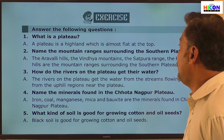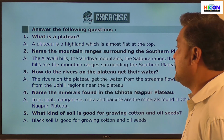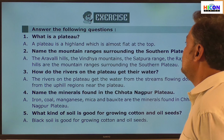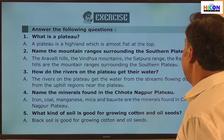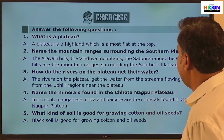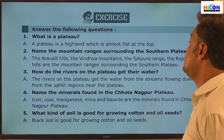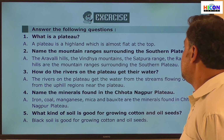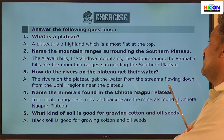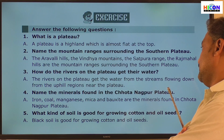Name the mountain ranges surrounding the Southern Plateau. Which are the mountain ranges around the Southern Plateau? The Aravalli Hills, the Vindhya Mountains, the Satpura Range and the Rajmahal Hills are the mountain ranges surrounding the Southern Plateau. Three: how do the rivers on the plateau get their water?